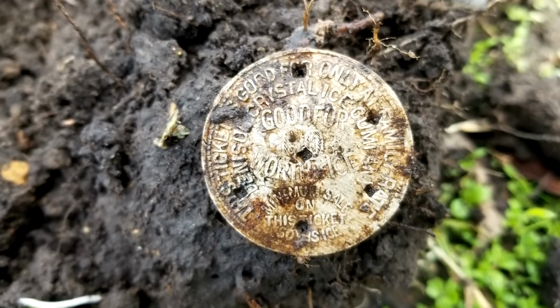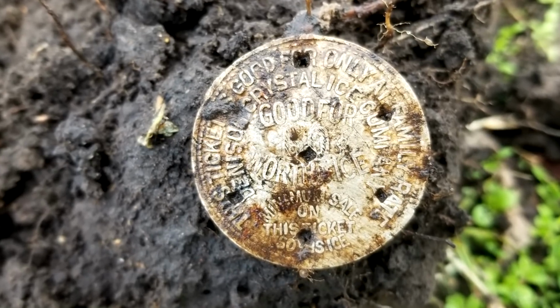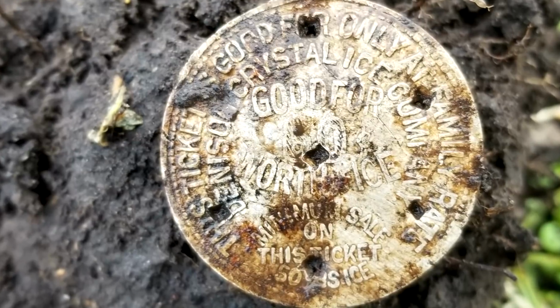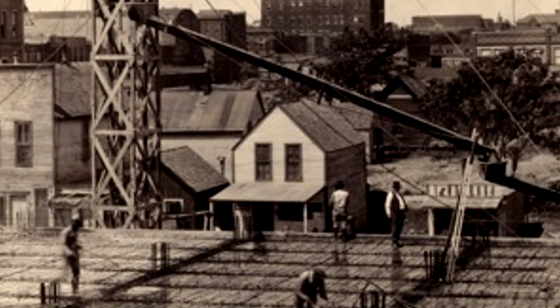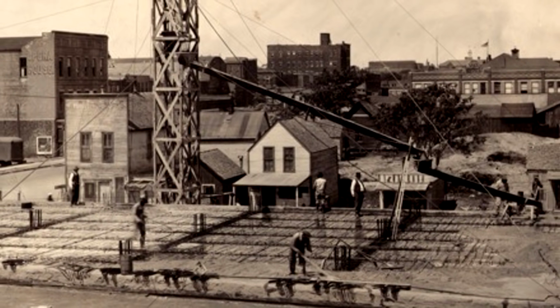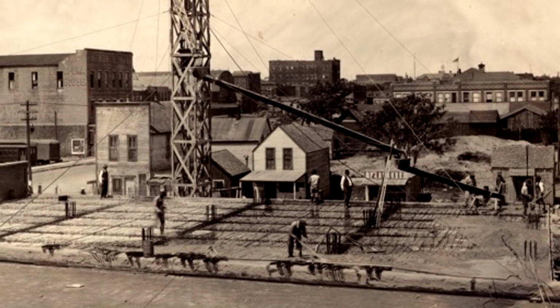There's one thing that I really love in metal detecting, and that is finding tokens. There's an old saying in metal detecting: it's not what you find, it's what you find out. By taking this token, this Denison Crystal Ice Company, and taking the information off of it and going back onto the internet and doing the research, we can find a little bit of history about this. We get a glimpse of the past.